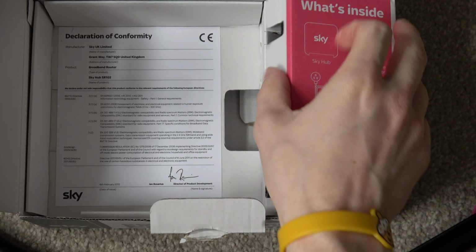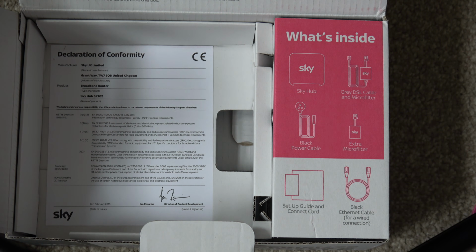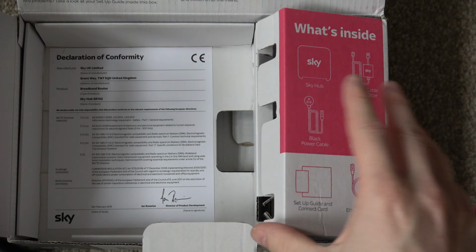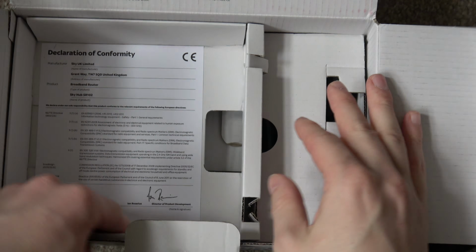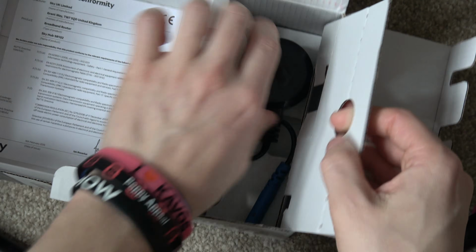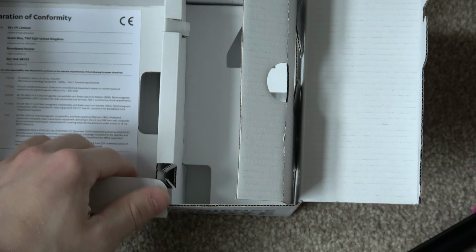So it tells you what's inside. Sky Hub, which you've already got out. You've got your grey DSL cable and microfilter, which we'll get to in just a second. Black power cable and extra microfilter. Setup guide and connect card. And you've got your black Ethernet cable. So we lift this up, and we have our plug, a figure of 8 plug right there.